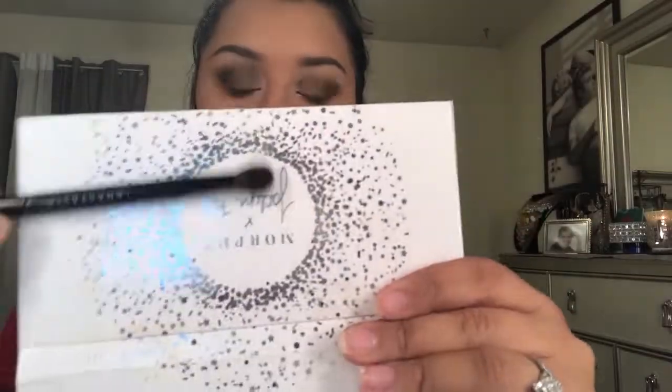So now I'm going to switch to this tinier blending brush. It's the Morphe M514. That way I can get in the inner corner a little bit better. Not too much, and it will be messy. Again, these colors are really hard to blend, but we're going to do a cut crease, so that's okay, that's no problem. So here I'm switching to a little bigger brush, Morphe M218, just to buff everything out and make it come together. Like I said, it's no biggie.